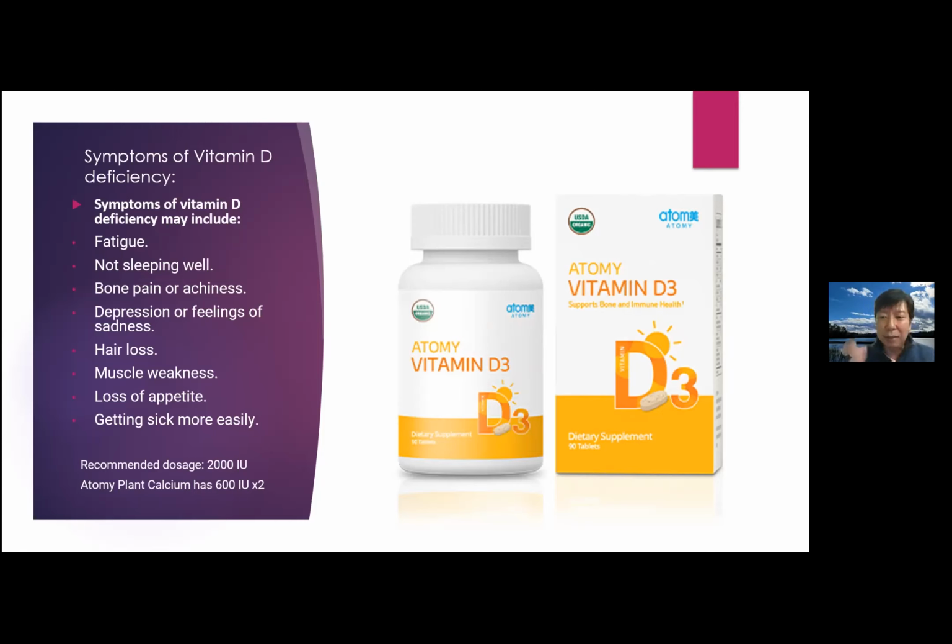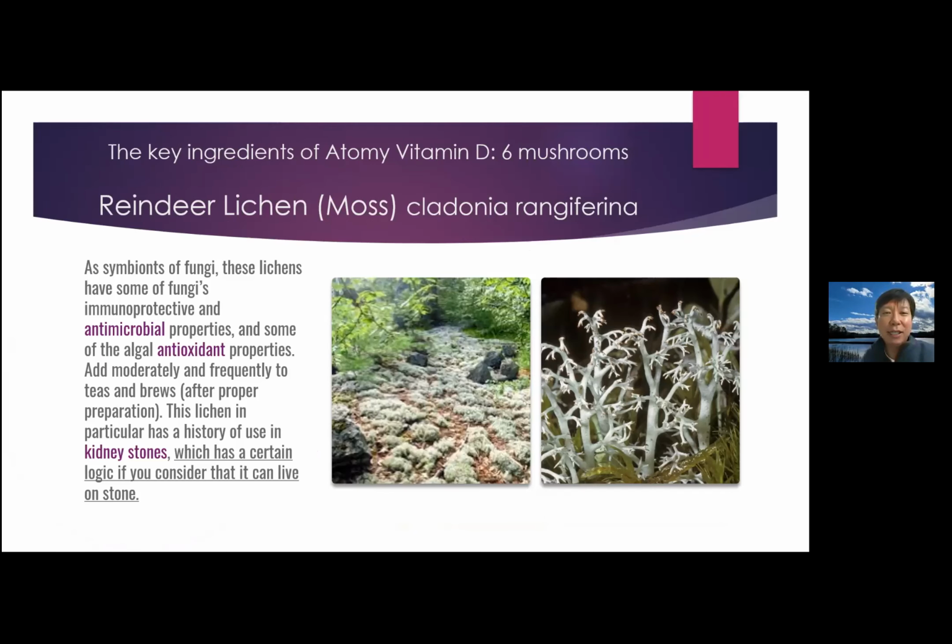However, the Atomy vitamin D3 is plant-based, so that means it can be absorbed better than animal-based. Okay, so the key ingredients of Atomy vitamin D are six mushrooms. One of them is lichen, reindeer lichen. It's a kind of moss.